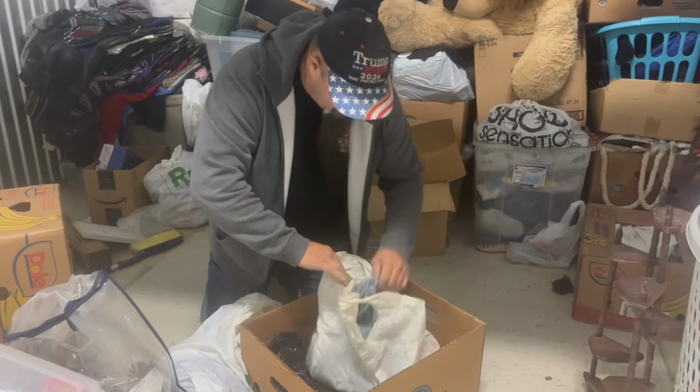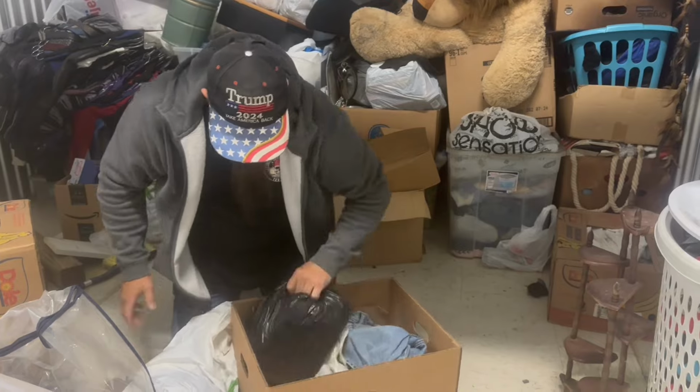Those are socks. Sucky socks. We got some jeans, or jean shorts. Just old icky clothes.